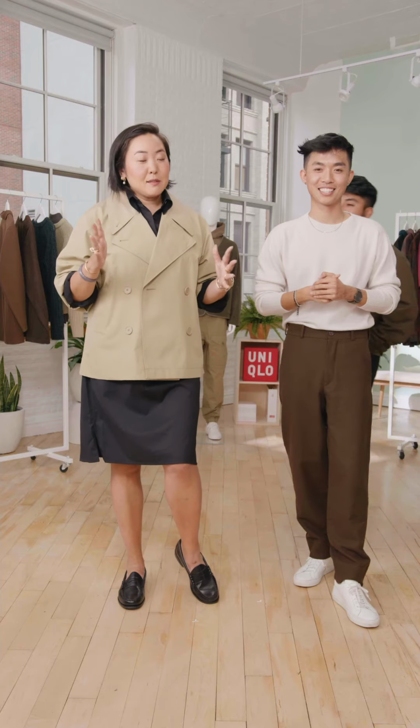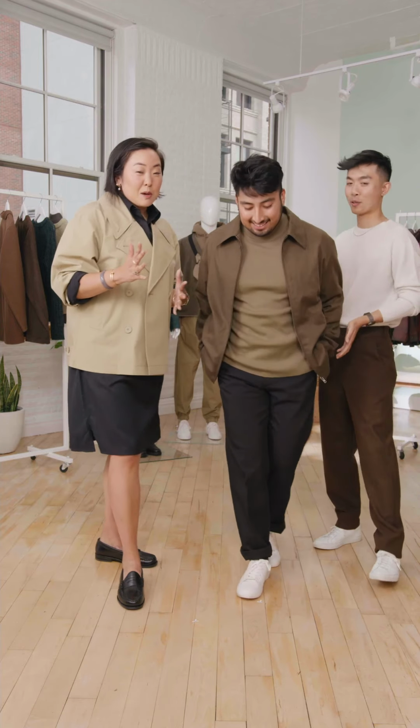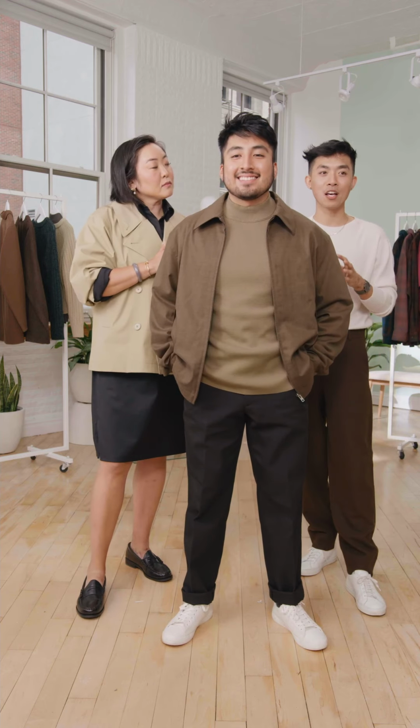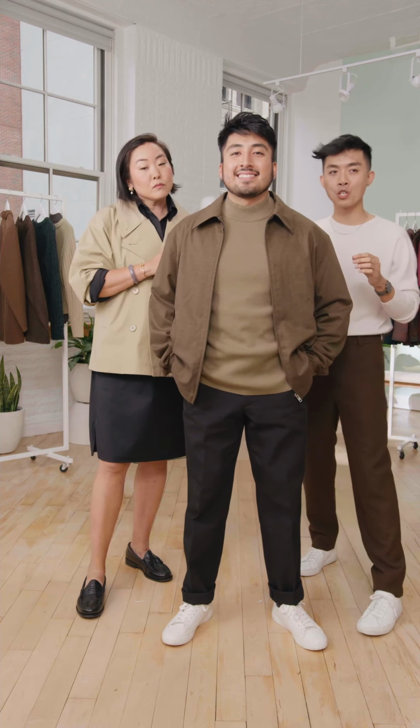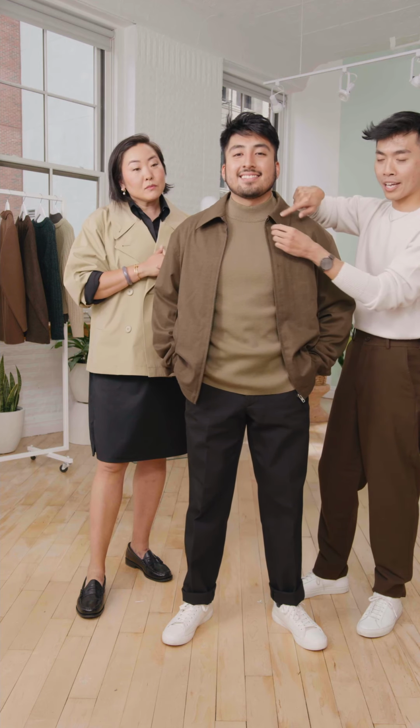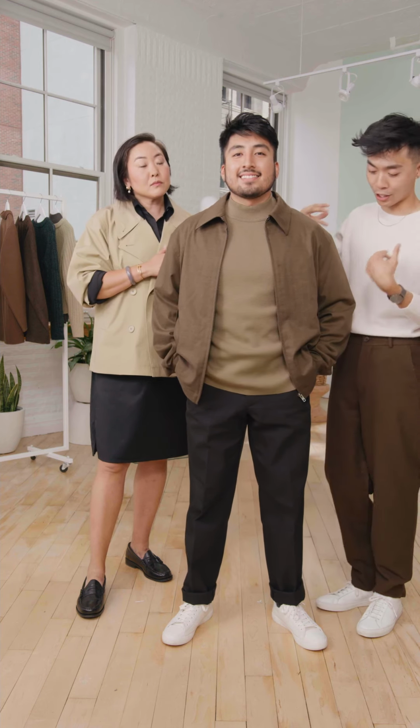This is such a cool outfit. Definitely want to hang out with Miguel when he's wearing this. Okay, so let's break this down. Four different items here. The U-zip blouson, very traditional blouson. Again, very wide collar, makes it feel very luxurious.